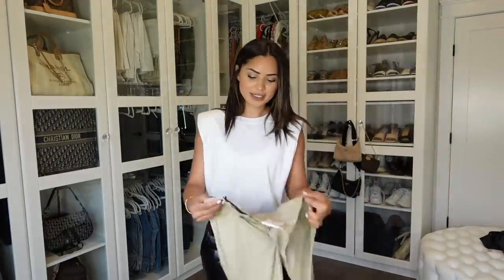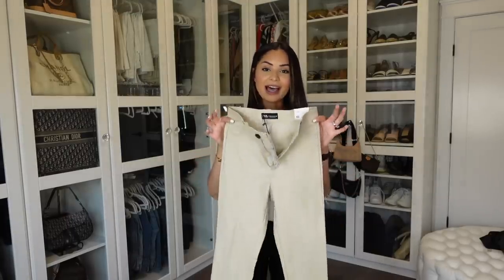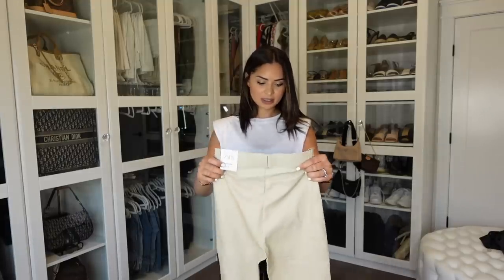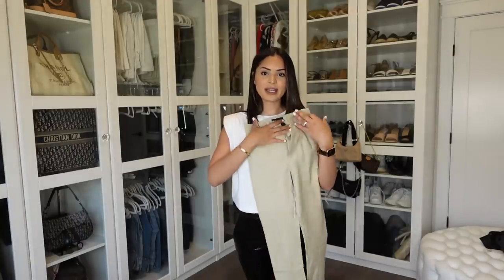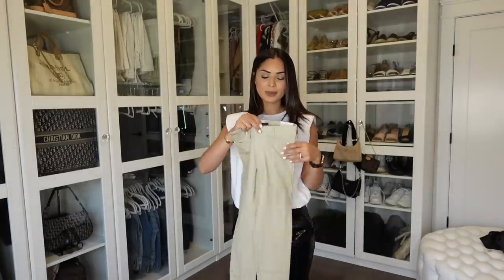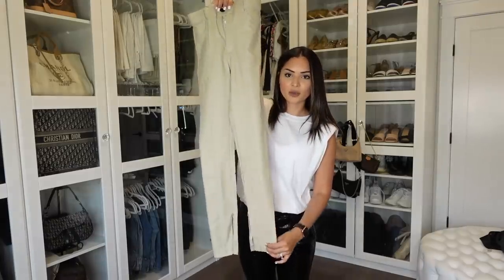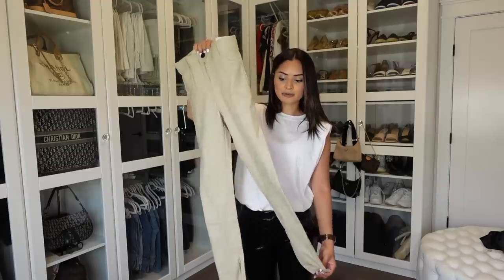Almost forgot to show you guys. I also bought these faux leather stretchy leggings. I absolutely adore the color, but I do have to go back and get it in a bigger size because this one's too small, but it's also super high-waisted. It has the black details, the buttons, the zipper. So I feel like this is something that I'm gonna get a really good wear out of. I would suggest going a size up because it definitely runs small.